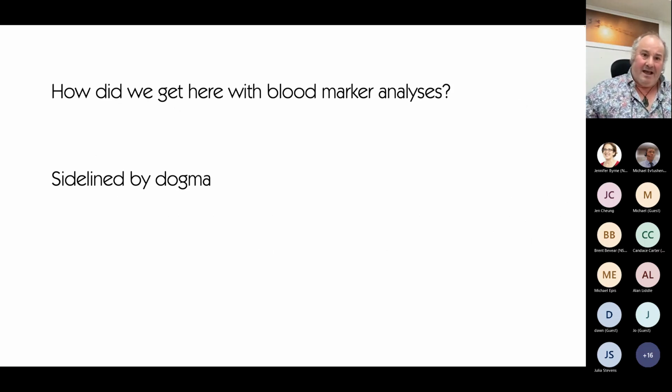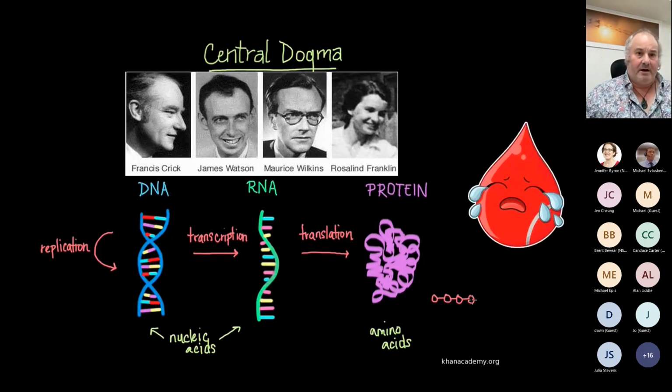The second aspect of this is dogma, and what I mean here is the central dogma of molecular biology. And here are the four people that really contributed to that. Only three of them won a Nobel Prize, so I'll leave you to guess who didn't win. The critical aspect of this, of course, was that everything that didn't fit within that central dogma of molecular biology was really left out in some ways, hence the crying red blood cell here on the side, because they don't fit.